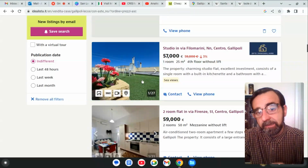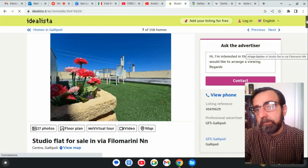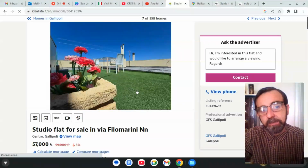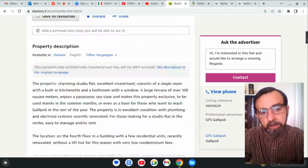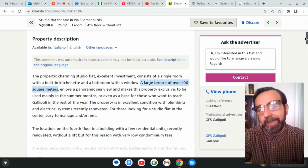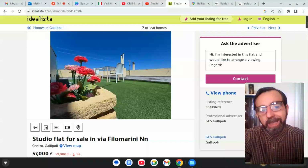It says that there is, let me enter for a second into the property because I'm curious, because I see this huge terrace. This is amazing. For example, the fact that there is an amazing terrace. So there is a large terrace of over 100 square meters. Wow.